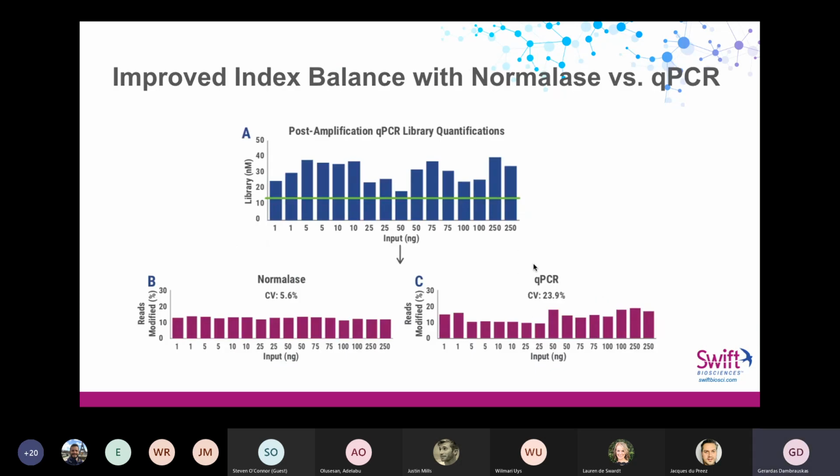Where you start with different library concentrations, it gives you a much lower coefficient of variation across the libraries that come from the sequencer, compared to where you do a qPCR for library concentration evaluation and serial dilutions. Most of the time, researchers end up with anything above 20% variation, which means that you're over-sequencing some of the libraries and under-sequencing some of the libraries. So what you really want is an even number of reads coming from each library in the library pool.